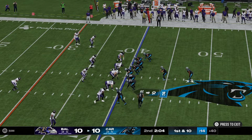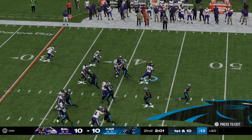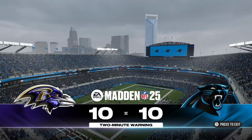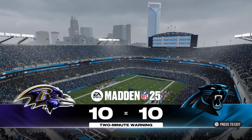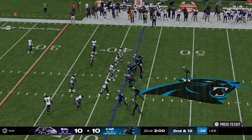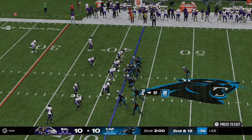Moore, the motion man right. He'll get an opportunity with it on the touch pass. And he is not going to go anywhere. They're going to get to him behind the line, and that is going to get us to the 2-minute warning. Now they contend with a 2nd and 12 after the loss.